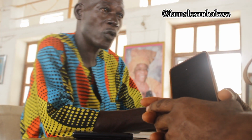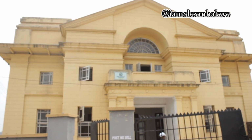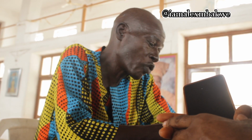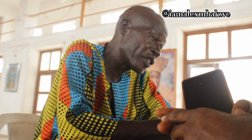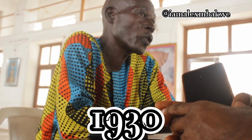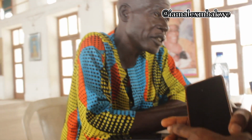The foundation stone of this hall was laid by the then Oba Ademola II. Ademola Adetokunbo was crowned in 1920. So by the 10 years of his reign, that was 1930, he laid the foundation stone on this one, during the colonial regime.